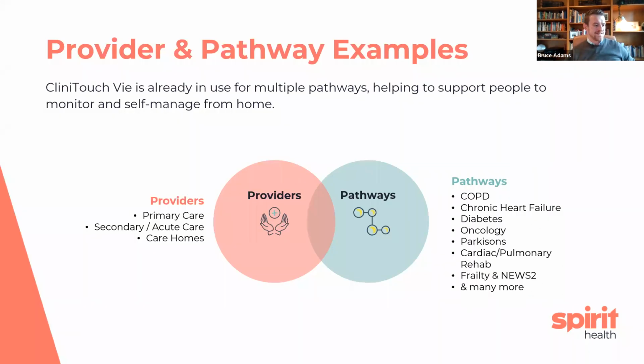Next slide, please. So the Clinitouch V platform is condition agnostic and can be set up to monitor any condition within the community. We've had significant success with the pathways that you can see listed on the screen there. And we work with a variety of care providers from both the health and social care sectors. Next slide, please.